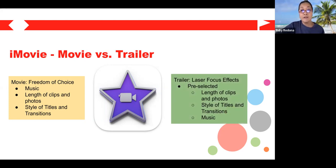Versus the trailer, where it is laser focused, everything is pre-selected. The length of your clip or your photo, your movie, each time you put it up in the trailer, it's limited, it's set. You can't change it. The style of your titles and transitions are also set, and the music, everything is set, but it's still really good to use.